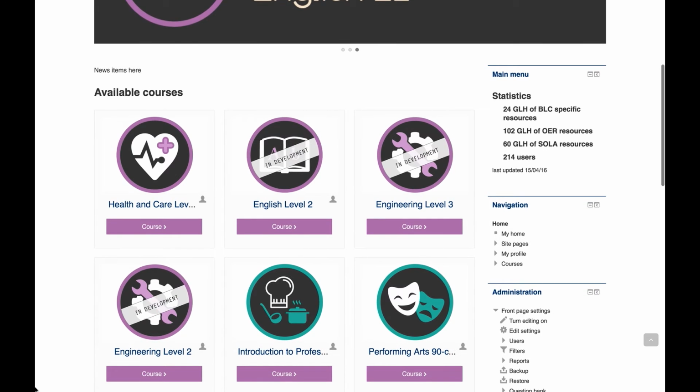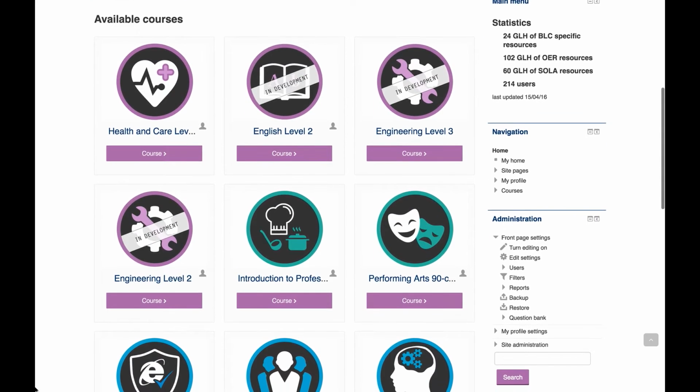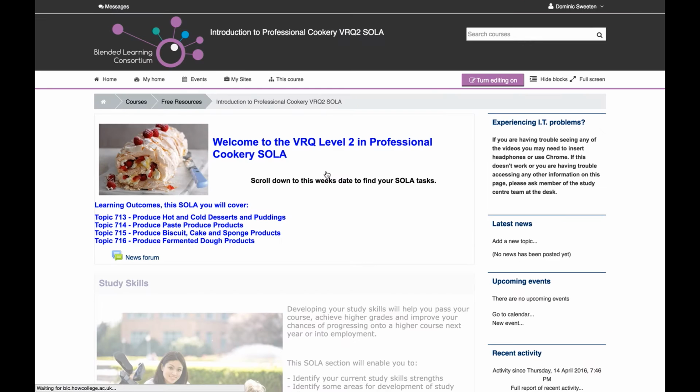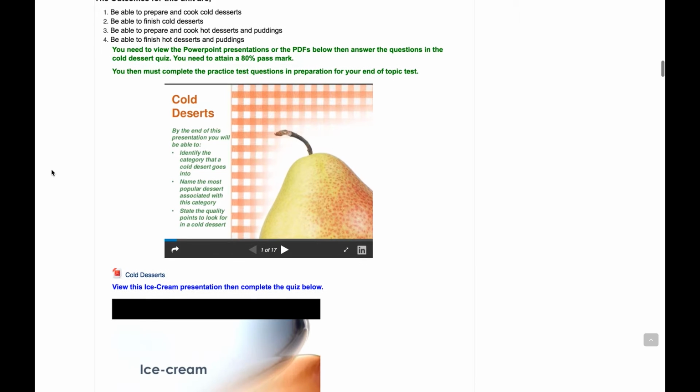A Moodle platform which can be accessed by any member of staff at any member college has been set up. From here, people can view all blended learning consortium content that has been developed to date, as well as content being shared by member colleges. The nominated downloader from each member college can download content for use in their organisation.